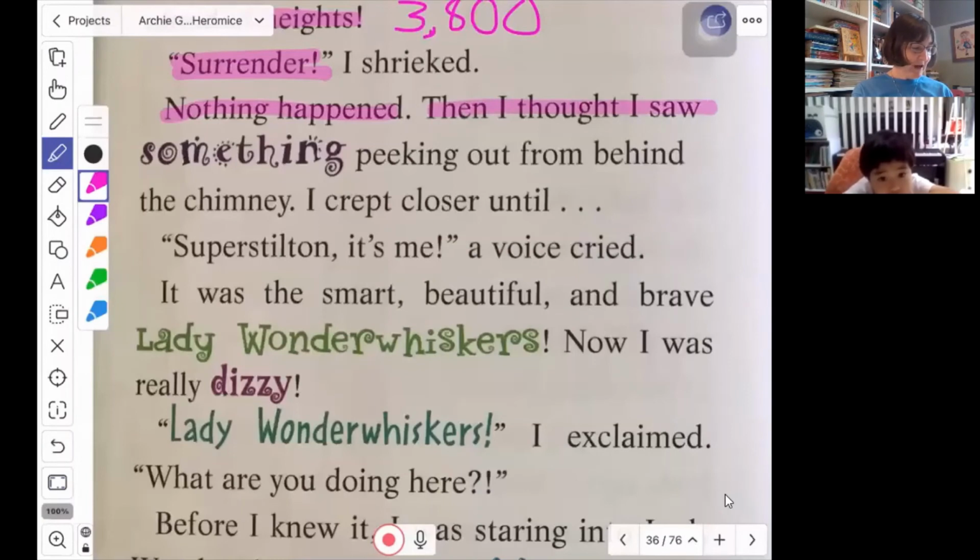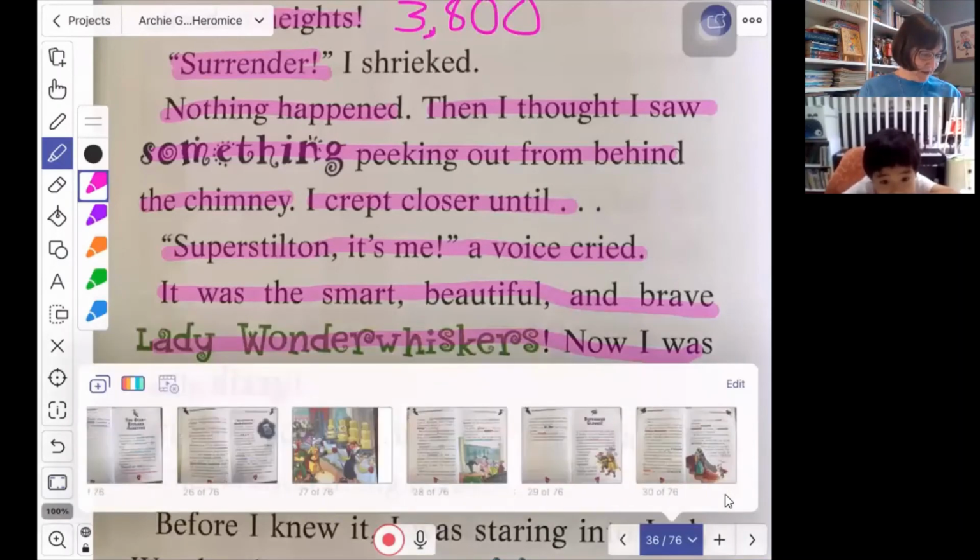Then I thought I saw something peeking out from behind the chimney. I crept closer until, "Super Stilton, it's me," a voice cried. Now, we don't know yet who that voice is, but the author is about to tell us. It was the smart, beautiful, and brave Lady Wonder Whiskers. Now I was really dizzy. Why do you think he's dizzy now? Do you think he likes Lady Wonder Whiskers? Yes, he does. Do you remember what Lady Wonder Whiskers looks like?